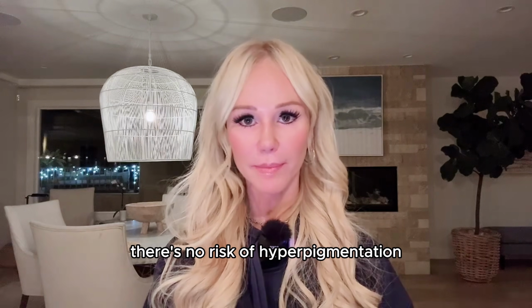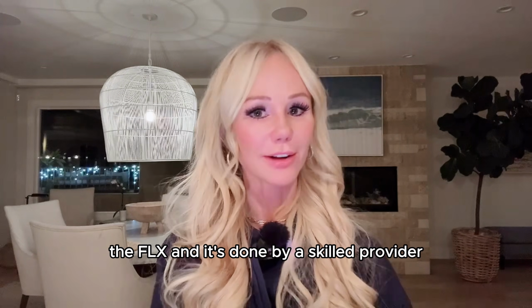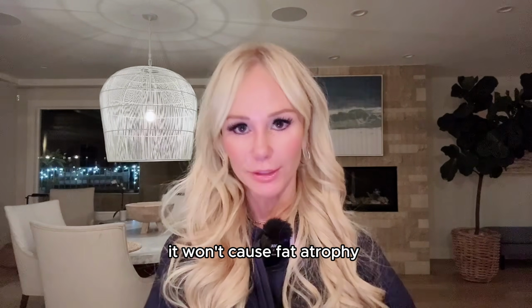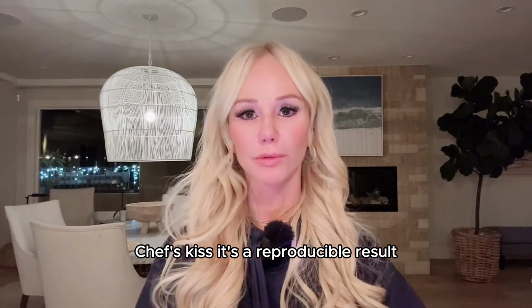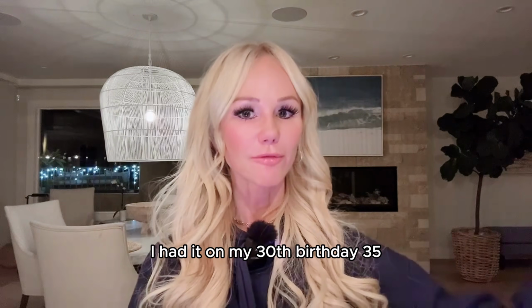There's no risk of hyperpigmentation when it's done correctly with the most updated software, the FLX, and it's done by a skilled provider, not in a med spa where they're buying refurbished machines from 2005. It won't melt the fat. It won't cause fat atrophy. And when it's done correctly, chef's kiss. It's a reproducible result. Everybody loves Thermage. I've had it 4 times in my lifetime. I had it on my 30th birthday, 35, 40, and 45.